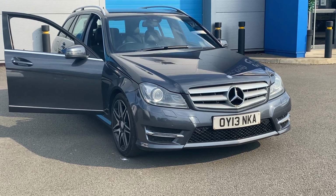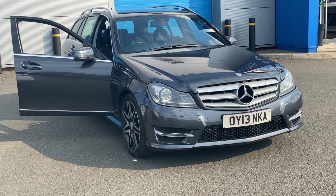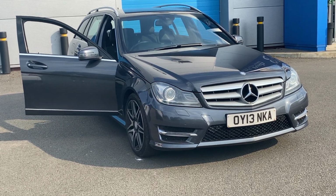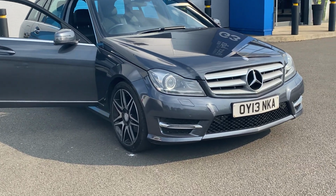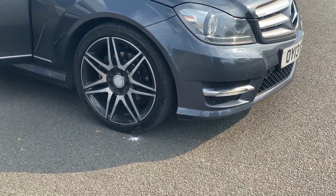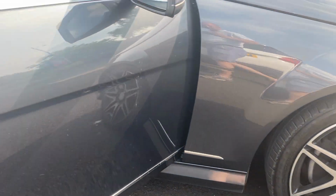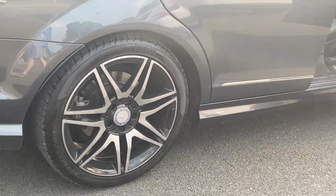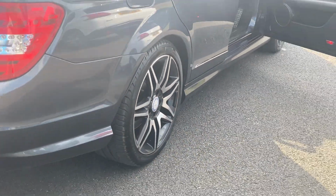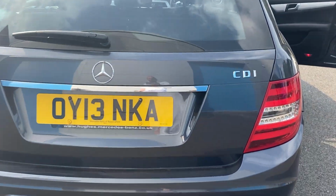We've just acquired this absolutely beautiful Mercedes C220 CDI AMG Sport estate. It's in absolutely lovely condition, in grey. The wheels are absolutely unmarked, diamond cut style. It's in lovely condition. Got electric tailgate.